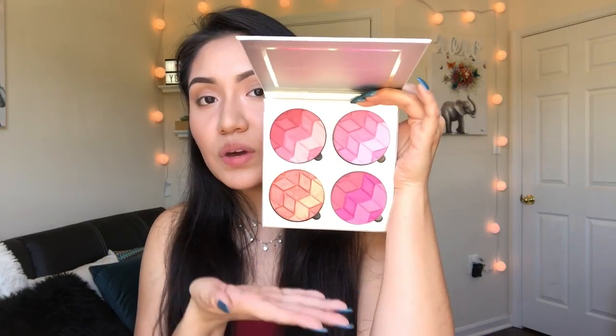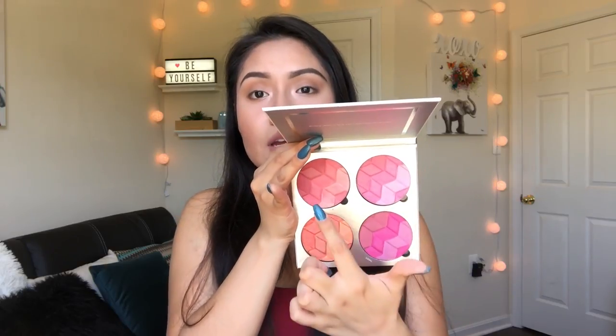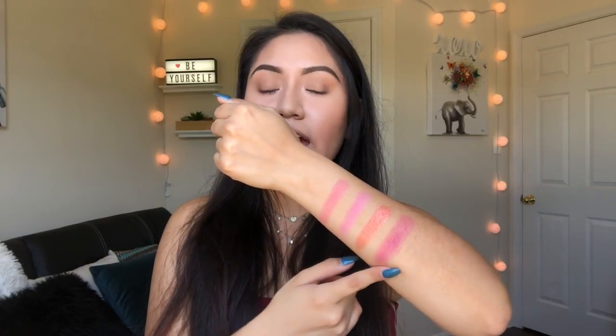These are the shades that you get. I'm gonna do a swatch on my arm right now so that you guys can see exactly what each of them look like. So I'm gonna go ahead and swatch these colors, and the order I'm gonna do it in is gonna be 1, 2, 3, and 4. So these are the swatches that I got, number 1, 2, 3, and 4.